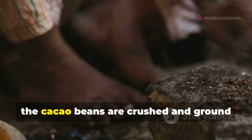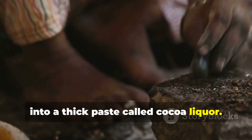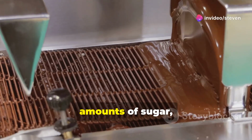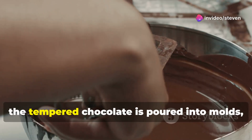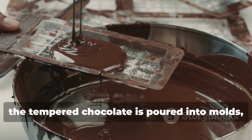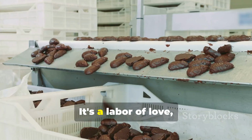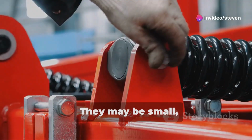Once roasted, the cacao beans are crushed and ground into a thick paste called cocoa liquor. To create different types of chocolate, the cocoa liquor is combined with varying amounts of sugar, cocoa butter, and other ingredients. Finally, the tempered chocolate is poured into molds, cooled, and packaged, ready to be enjoyed by chocolate lovers everywhere. It's a labor of love, a testament to the enduring allure of this sweet treat.